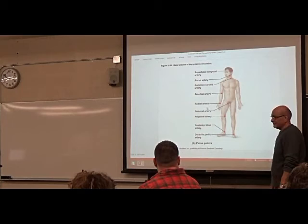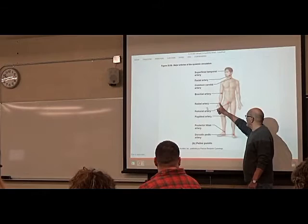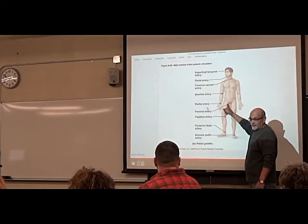But you're all aware, radial pulse, brachial pulse. A lot of times they'll have to do blood gases on something. In order to do that, they go here. If this stops, they'll go here, and if things really suck, they go here.